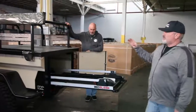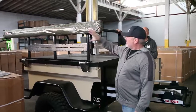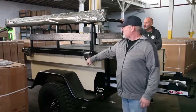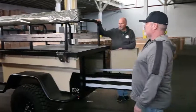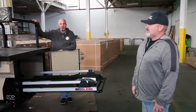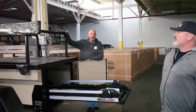Another thing we have now is awning brackets for the trailer. Nice. So we have a Rhino Rack awning, a Fox Wing, on this one. Also, we've changed our hinges and latches on our trailers now, to get rid of the rod on the inside and to give you more leverage on the outside. And here we have a sample with the high rack. Yeah, there you go, there's a tall rack.